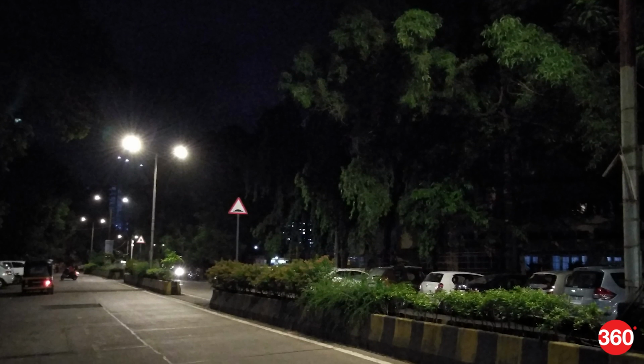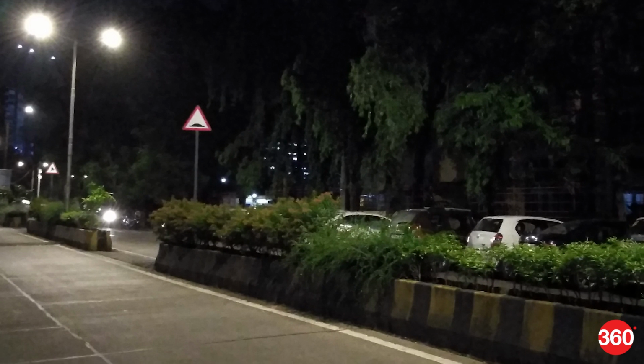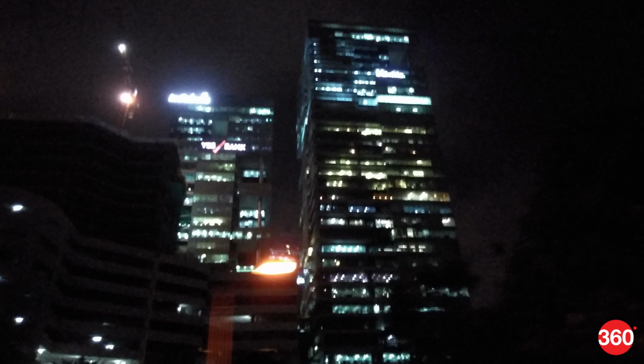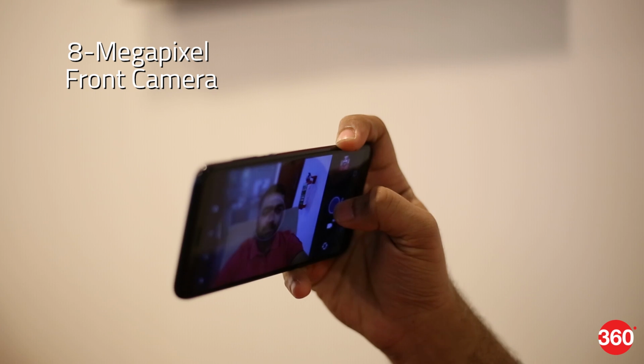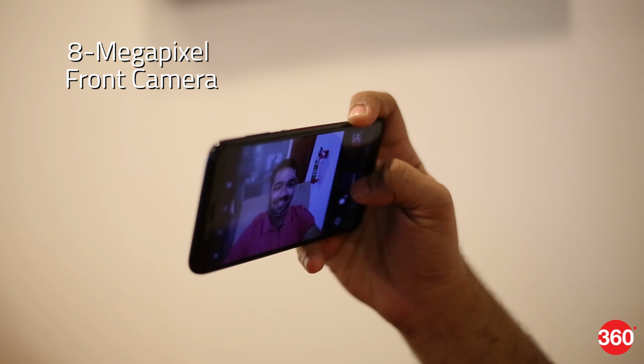Low light camera performance isn't great. You get a decent image by itself, but zooming in reveals a loss in details. Photos clicked with a light source at a distance weren't good and appeared quite grainy. The Desire 12 Plus has a selfie flash which is helpful when clicking in low light conditions.